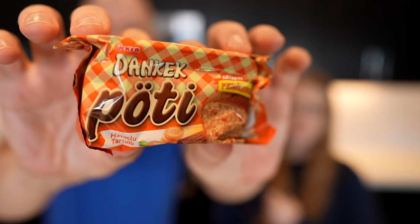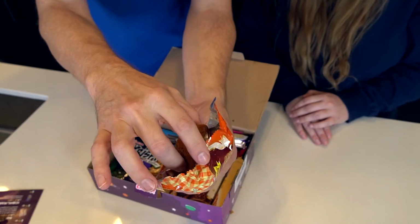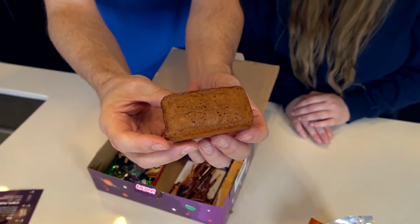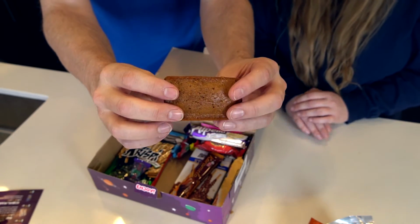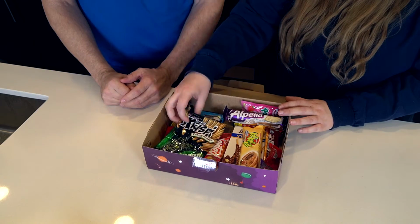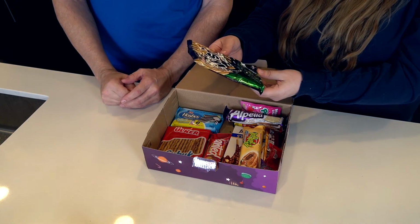Dankek pati. It looks like a fruit bread or something. Yeah. Here we go. Oh, that looks good. That looks like a pumpkin pie loaf or something. Like a banana nut bread or something. That too. It looks good. Thank you. Not the flavor you would expect. Next, let's do the crispy cubic cracker.